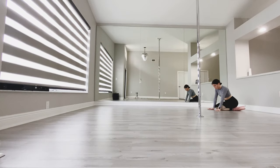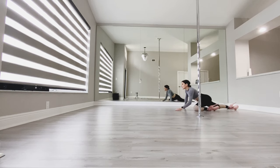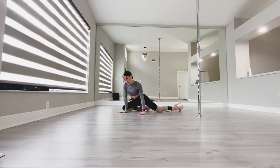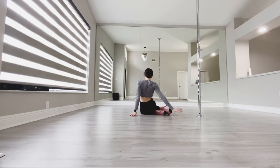Let's take it from the top, and we're going to just crawl to our little area. And really sell it to yourself here. Look at yourself in the mirror. Don't look at me right now. Look at yourself in the mirror. Crawl, crawl, crawl. And when you're ready to go into your little position, send the right hip all the way to the side and bring both feet together to your butt.